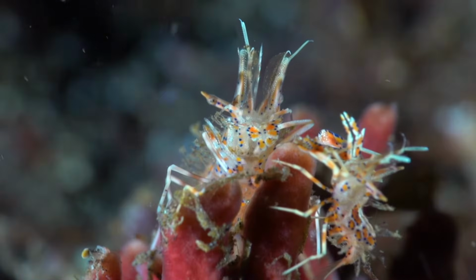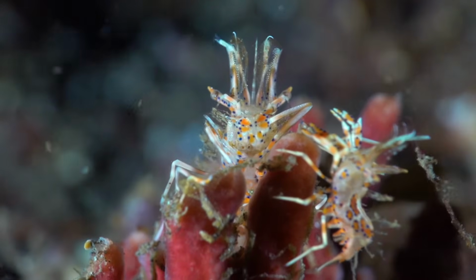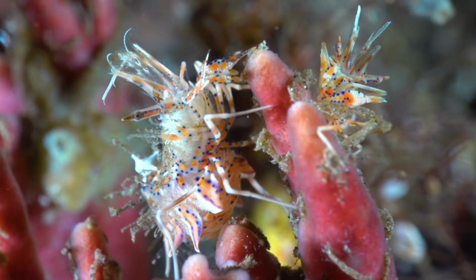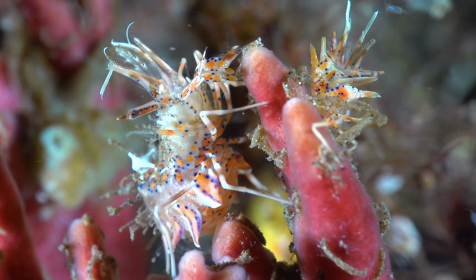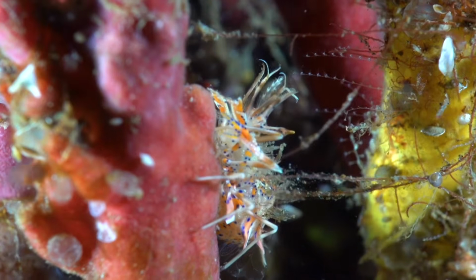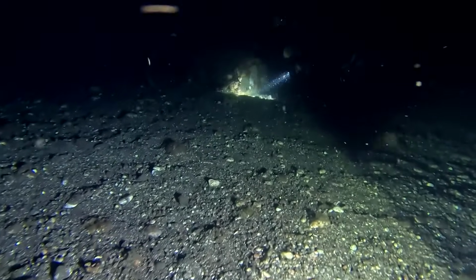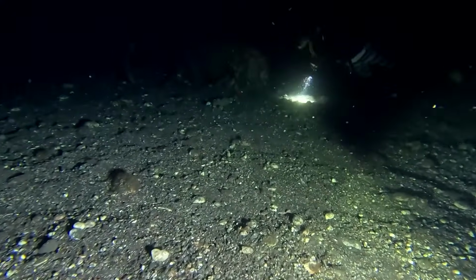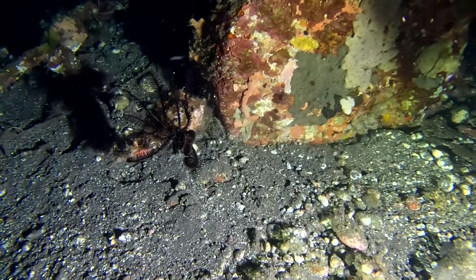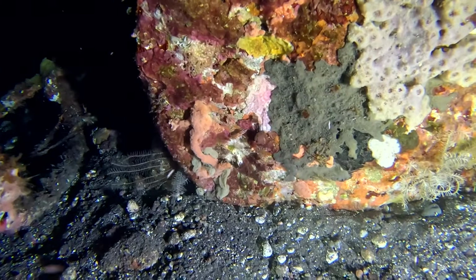Now, these small shrimps are usually very timid and are rarely seen by divers. With a max size of about 2 centimetres, they're often very difficult to find. It's best to look in the algae and sponge thickets for a chance of spotting one. This next species was another very special find.